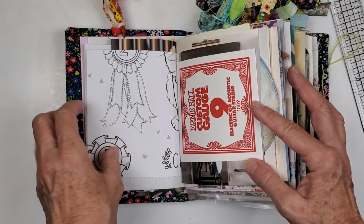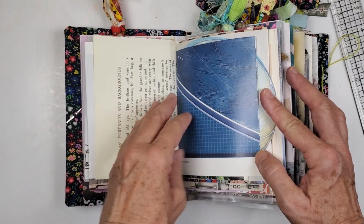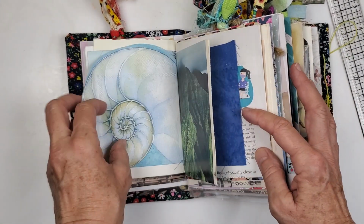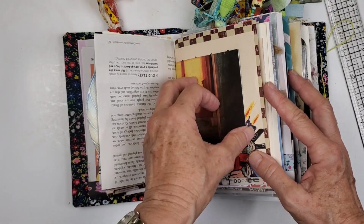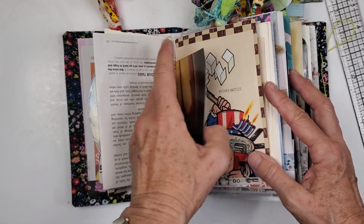So it doesn't really matter what you're doing. If you are looking for images for collage or mixed media, you've got elements. If you're looking for a bit of fabric, there's some right there. If you're looking for some curation, all of these colors go together.